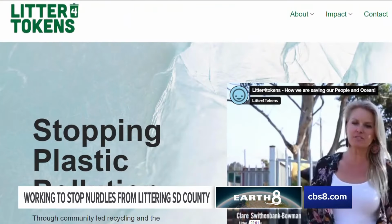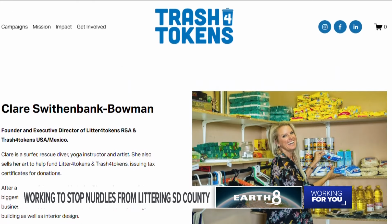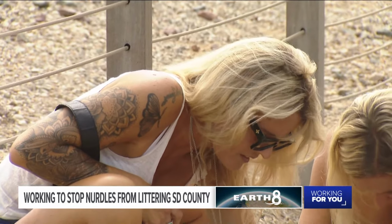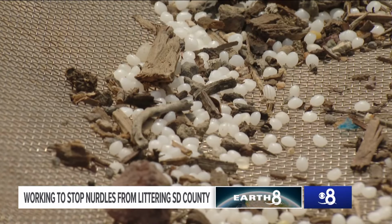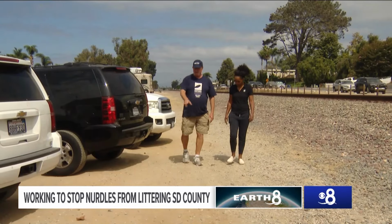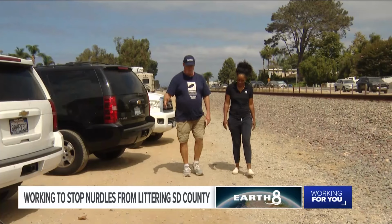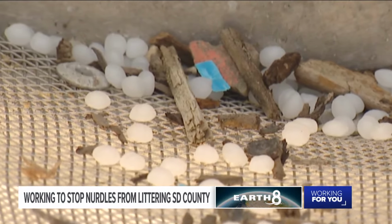Claire started Litter for Tokens in South Africa and has expanded to Trash for Tokens in North and South America to increase awareness about the harms of litter and plastic pollution, especially nurdles. It's just a nasty little plastic nugget that shouldn't be in the environment. Claire has teamed up with Mark O'Connor, a lead on the Rise Above Plastics program for Surfrider San Diego County. He always thought nurdles were only polluting our beaches from offshore spills. They located them in our own backyard on the rail system.